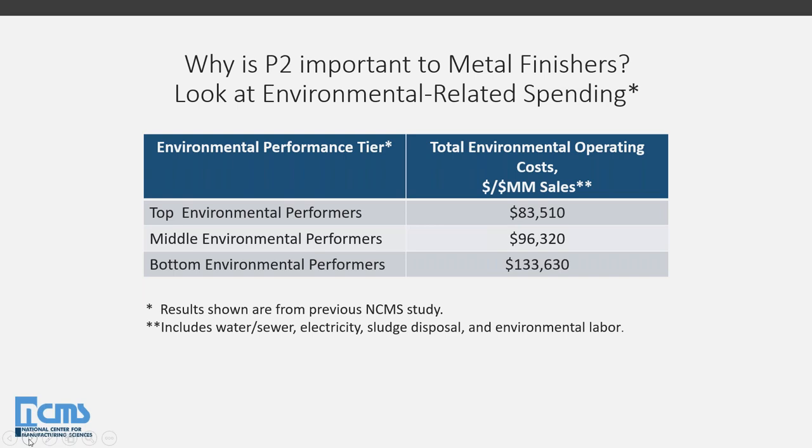Then we looked at how much money these shops were spending on environmental operating costs. And the results are expressed there in the second column. And their units are dollars per million dollars of sales. And these results are just incredible. The best environmental performing companies are spending by far the least on meeting their environmental obligations. How does this happen? It's the implementation of pollution prevention. As you'll see from our presentation today, preventing pollution from rinse systems reduces water use, reduces waste treatment, reduces hazardous sludge generation, and it saves lots of money.